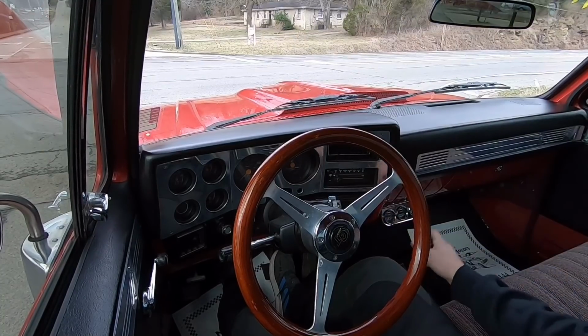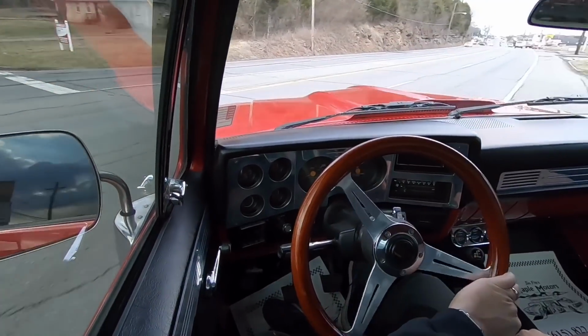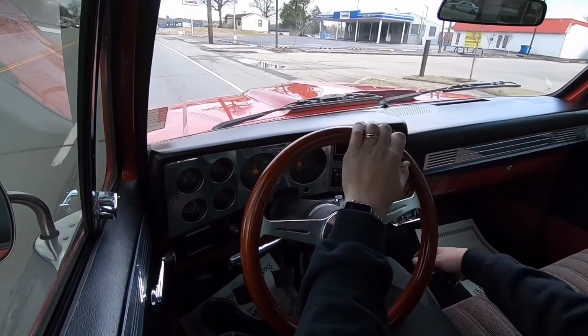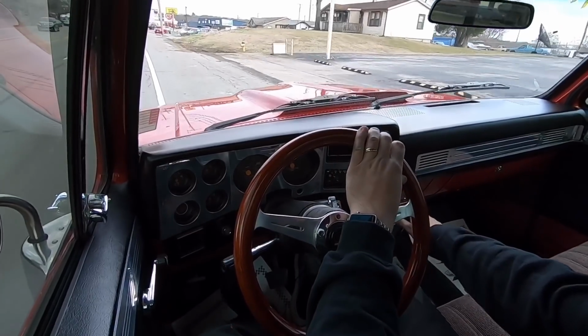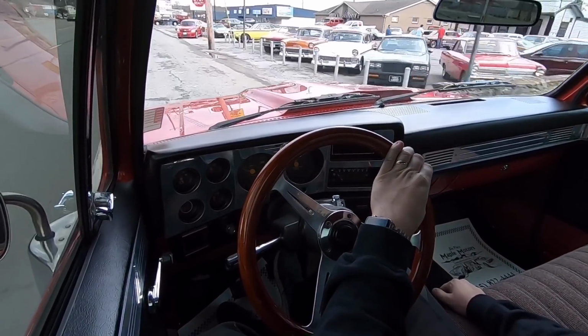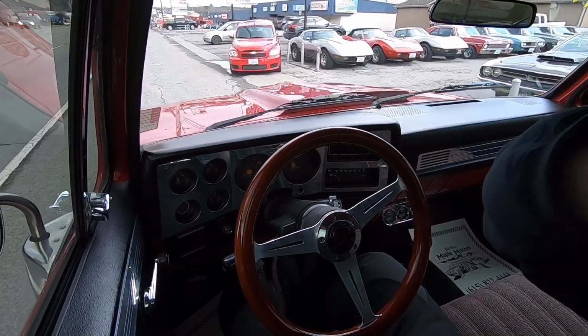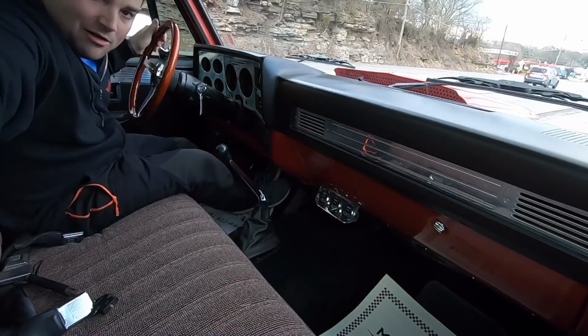I'm gonna set y'all up with a little bit different view here in a second. Show you the shifter as I'm going. I'll pull over up here by the lot. We'll make one more run. All right, let's do that. Hopefully y'all could see. This is what I call my shifter view.